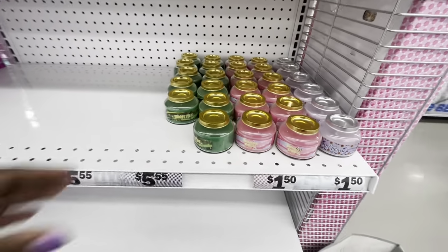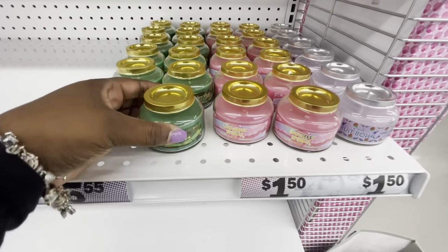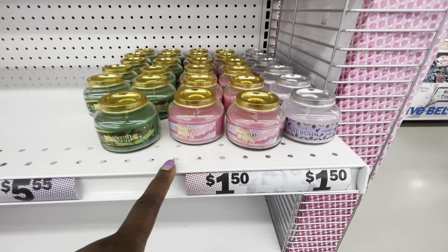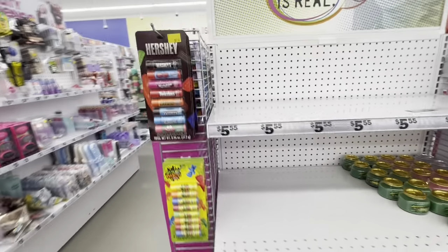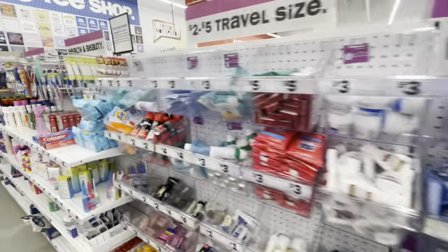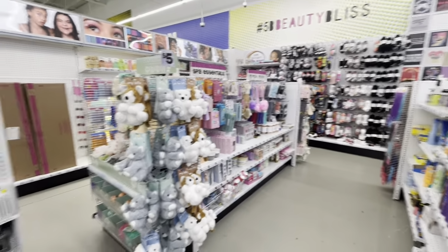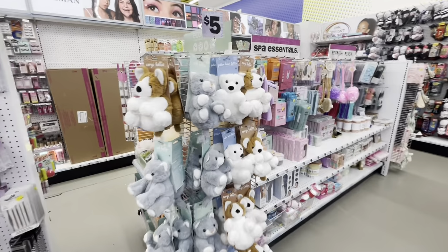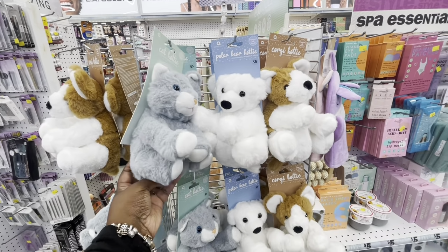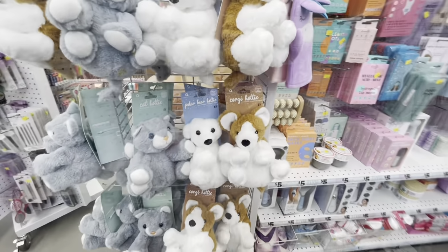They're not quite done, but just some more of these little candles. Pretty much the same scents. Forest Punch, Snowberry Sparkle, and Fresh Fruit Bowl. Let's see. All of that stuff is pretty much always there. What is this? Cat Hottie. Microwavable, snuggable, and calming. Oh, that's cute. They have a cat, a bear, and a dog.